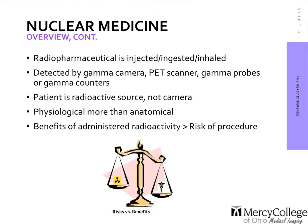The patient is actually the radioactive source in nuclear medicine, and it's not the camera. So what you would do is have the patient in front of the camera, and the radioactive rays would be given off by the patient, and the camera will absorb those rays to form an image. So the camera itself is not giving off any radiation.